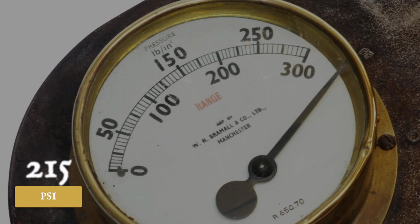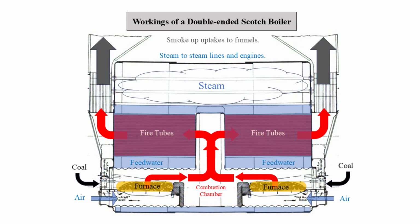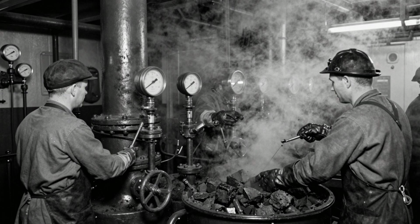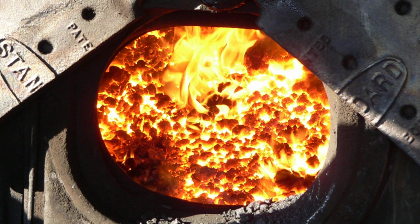At 215 pounds per square inch, the pressure inside the boiler never let up. The weakened metal stretched and groaned, warping until it could take no more. The chain reaction was merciless. With the crown sheet exposed, heat rushed in faster than it could be carried away. The metal blistered and sagged, sometimes glowing red in the darkness.